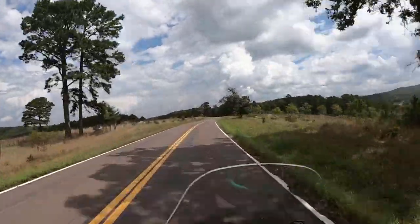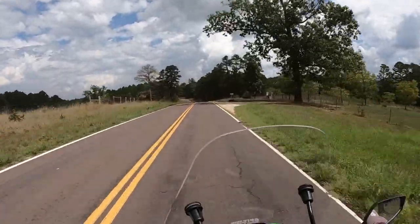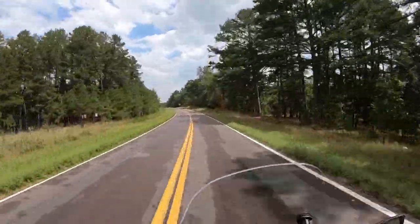Today I'm keeping it local. I am going to a very popular local place called Rocky Falls. I don't know, it's about 10 miles east. Oh wow, it's rained here.